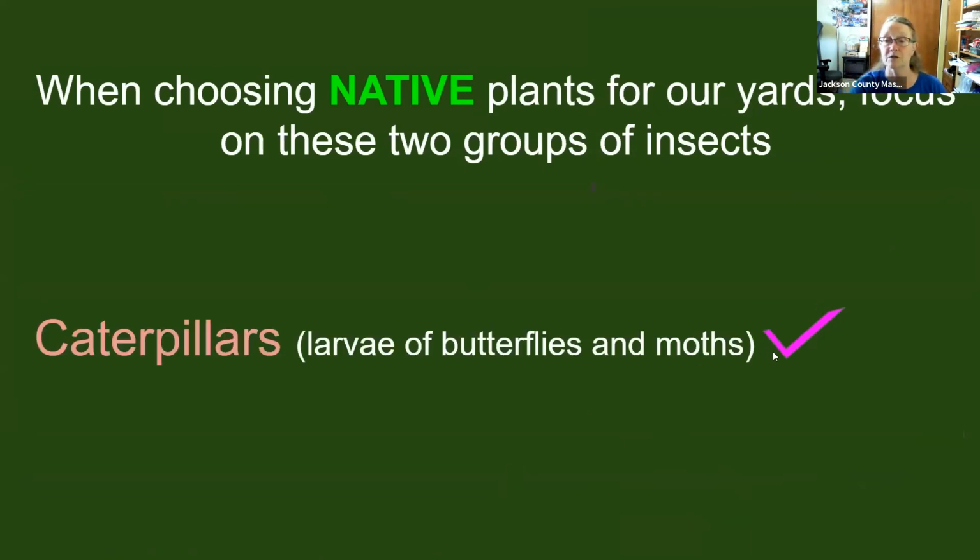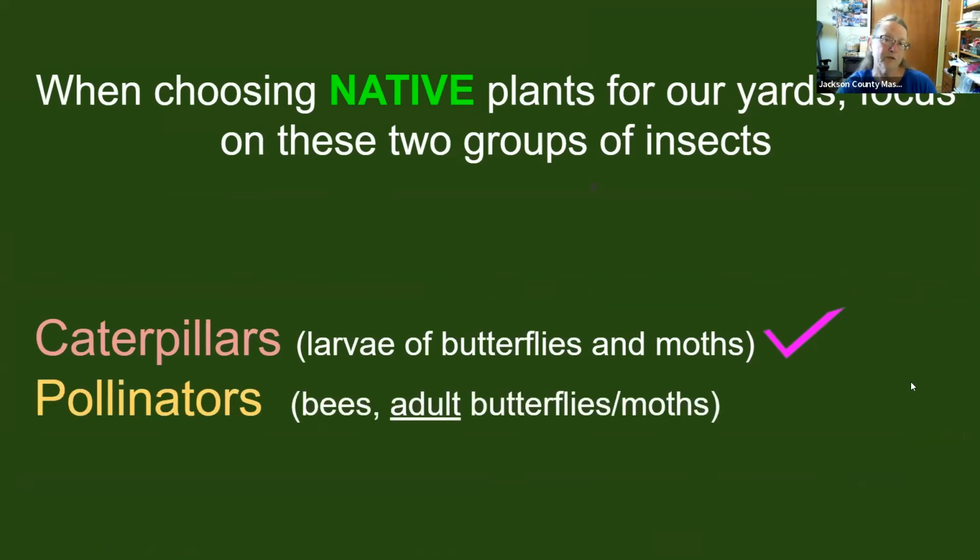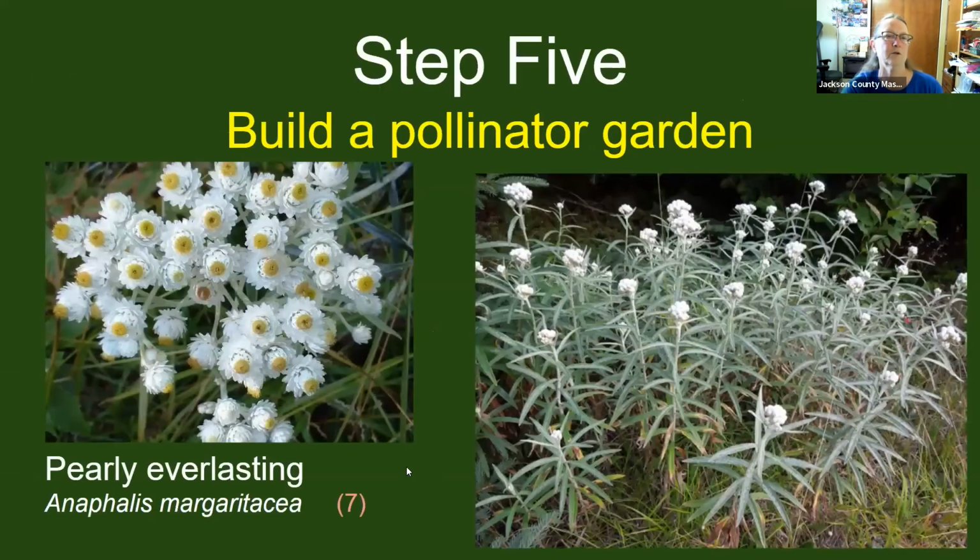The caterpillars, which we've already talked about, and I've been harping on those for a while. But then the other group of insects you need to think about are pollinators, and those are bees and some of our adult butterflies and moths and a lot of our fly species. We have many flies that are pollinators, and wasps as well. So lots of different things are pollinators, hummingbirds and bats and other things.